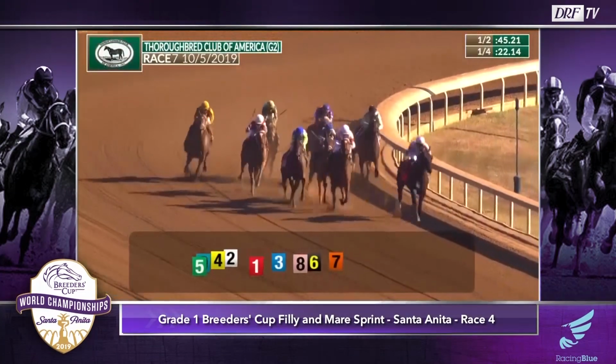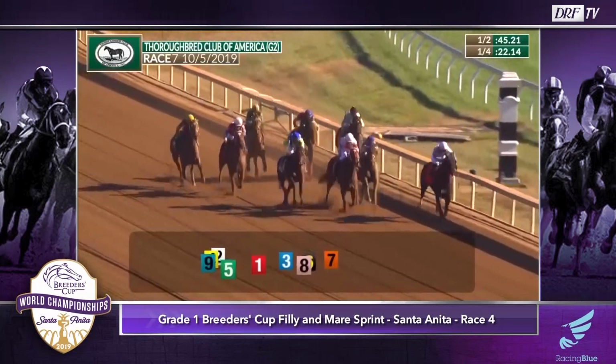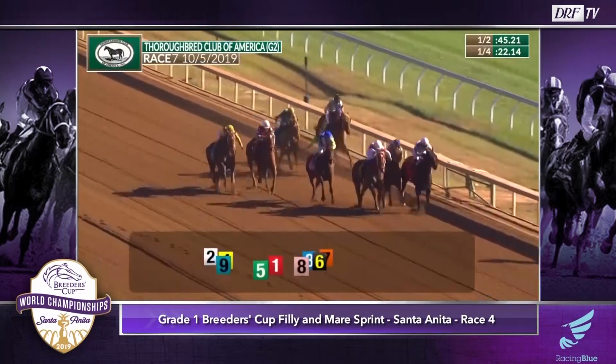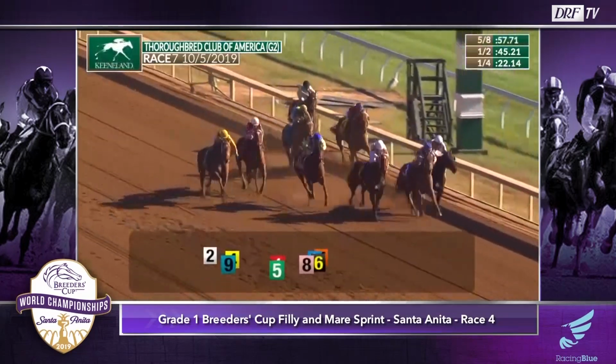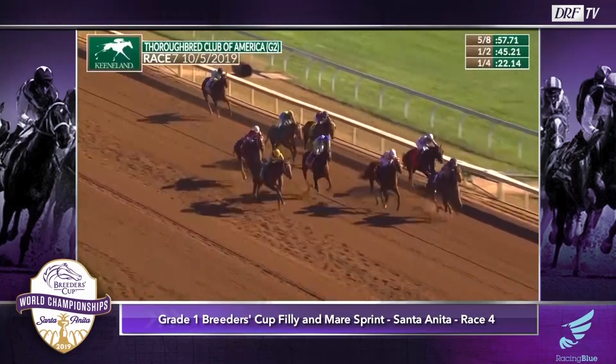Spice Perfection, much the best. Coming off a layoff, stumbled at the start, now splitting horses in the black cap. Far outside, Dawn the Destroyer, coming with her late run. Splitting through that tight spot is Spice Perfection. She's going to make the lead, get the jump on Dawn the Destroyer, hold her safe.